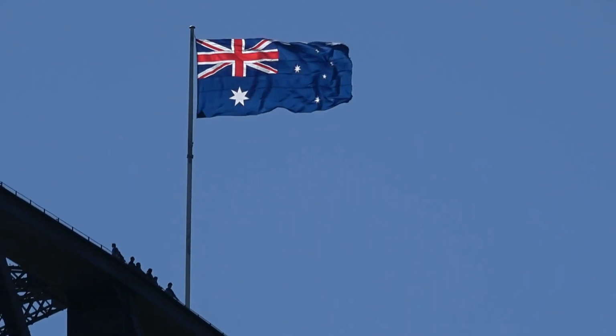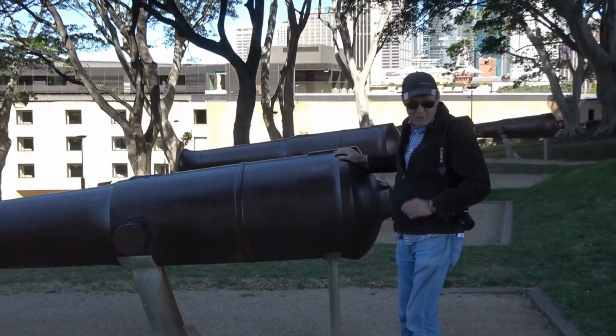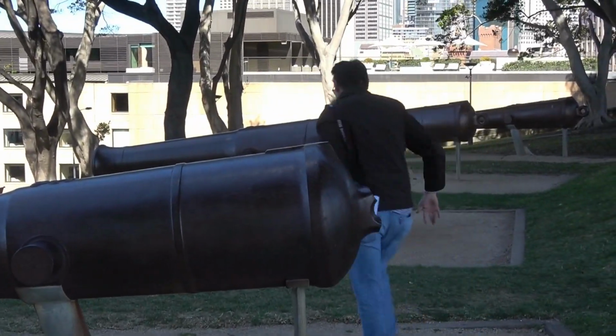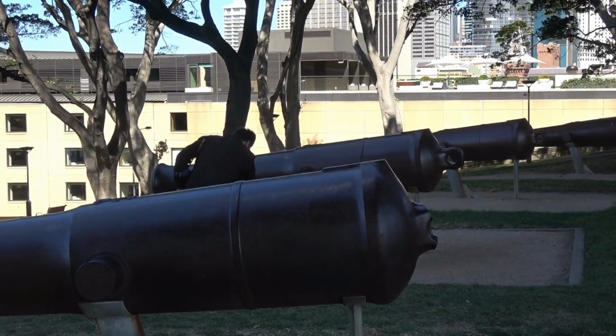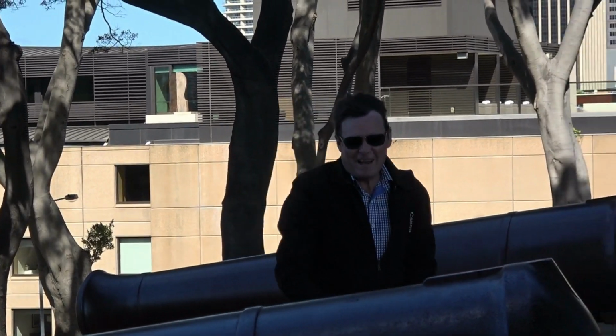This is the Dawes Point Battery. Jeff getting blown away here. And this is actually Dawes Point. So originally this was an observatory constructed in 1788 by Lieutenant William Dawes.